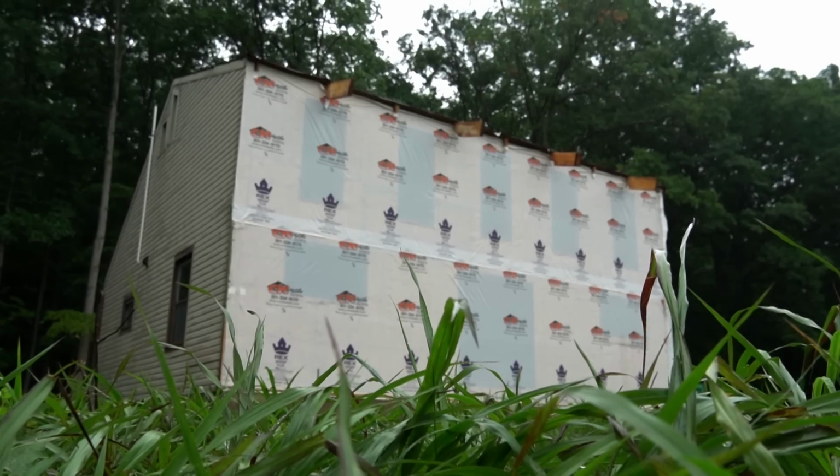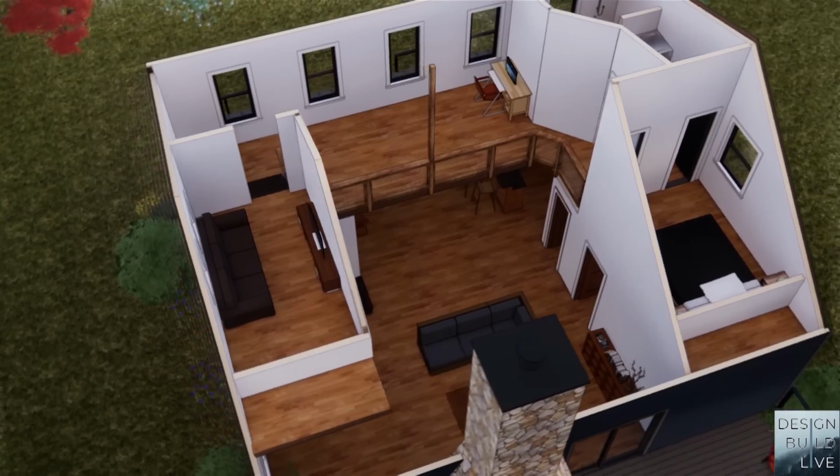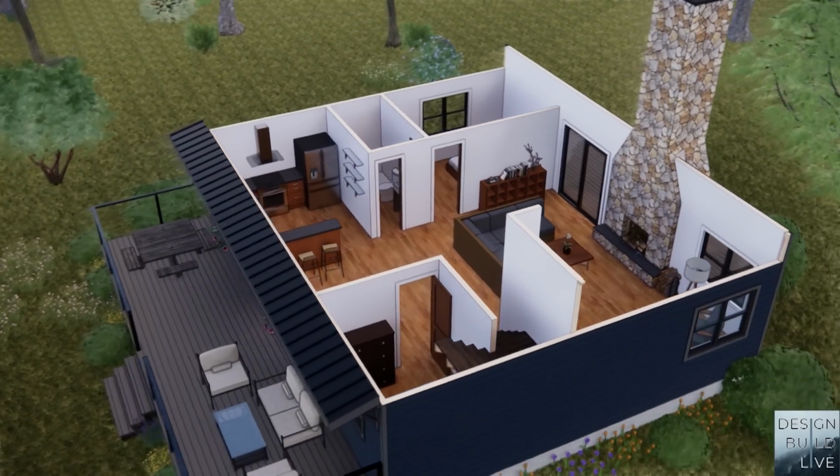On the back side of the house where the kitchen previously was will now sit a bedroom. What is currently the back door is going to be eliminated and closed off, and we'll be replacing the small window in that room with a large window centered along the back wall.